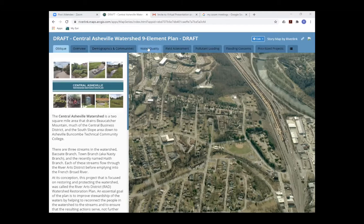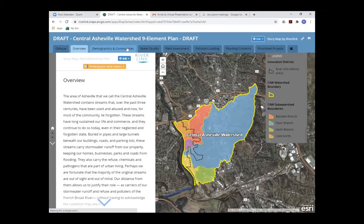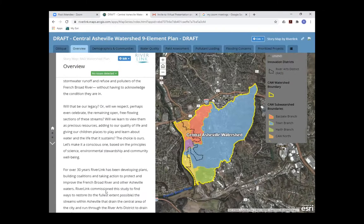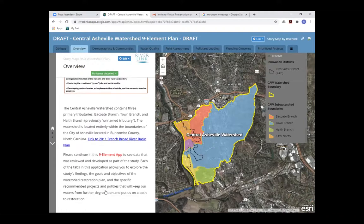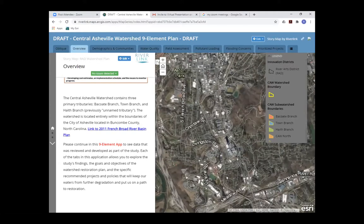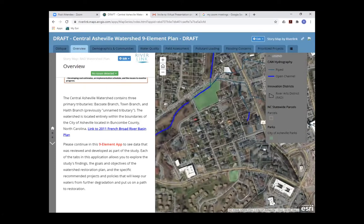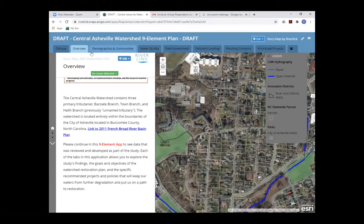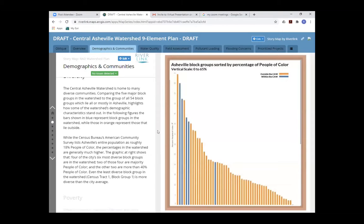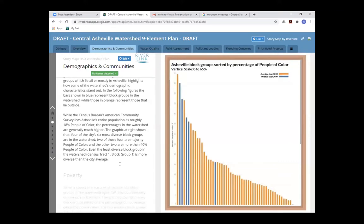But to explore this web map, you can click on the tabs at the top. Each one represents a different topic within the watershed restoration plan. On the left, you have text and links to outside resources. On the right, you have an interactive map that you can scroll into to see greater detail in the watershed. We have a tab on demographics and community, so you can explore this to learn anything you ever wanted to know about this watershed and then some.